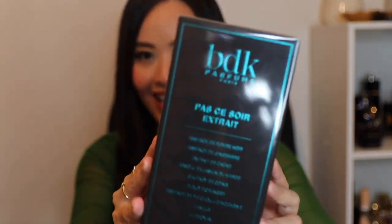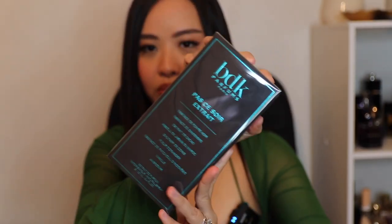And here is BDK Soir the Extrait version. I haven't unboxed this fragrance yet because like I said, I want to do it with you guys in front of the camera. So let's do it right now. I love the feeling of unboxing a new fragrance. Nothing beats that feeling, you know? Whew. All right guys, it's so hard to take off this sleeve, but we finally made it, and here is the bottle.